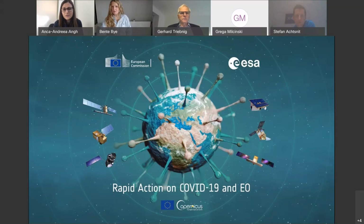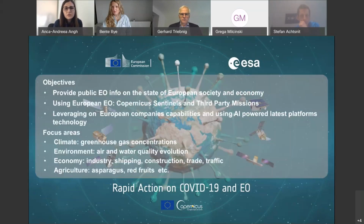So this is why this initiative was launched at quite a fast pace, and we aimed to provide, really for the general public mostly, but also, why not, for decision makers, some means of gaining access to a more diverse range of information products supported by Earth observation data. So really the objectives of this initiative were to provide public Earth observation-based information on the current state of society and economy. As we can see it, of course, from space, it is not really a comprehensive view, but we can see quite an impressive number of things from space.